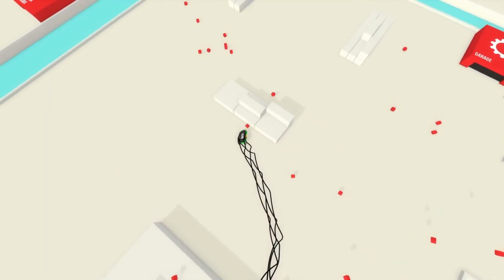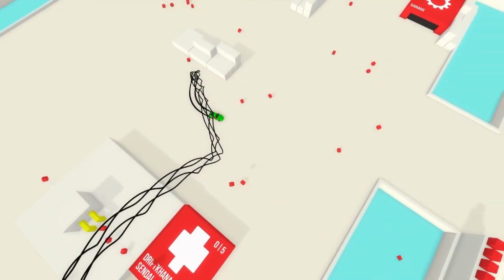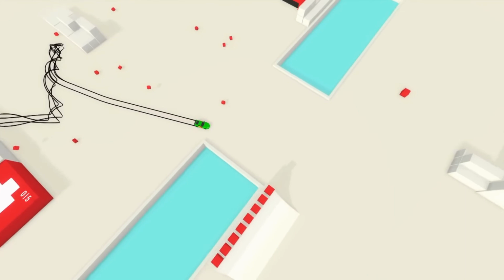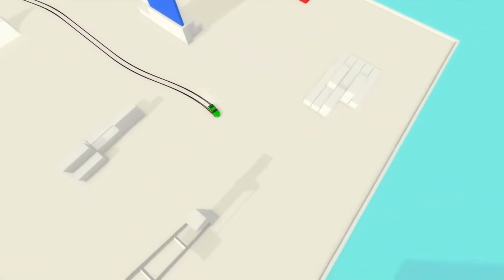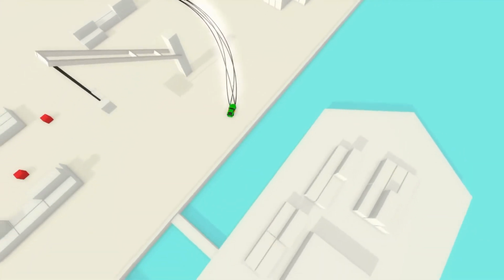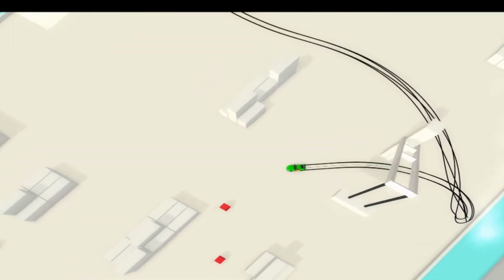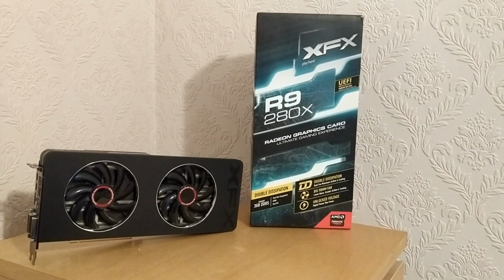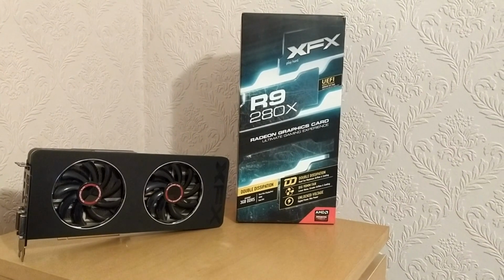But what used graphics card should you actually go for? Well, the straight answer would be whichever gives you the best value for money, right? That's where this video comes in. Today we'll be taking a look at an AMD card from 2013 and seeing if it can still be a viable option in 2021. This, ladies and gentlemen, is the AMD R9 280X, one of the best graphics cards money could buy back in October of 2013.